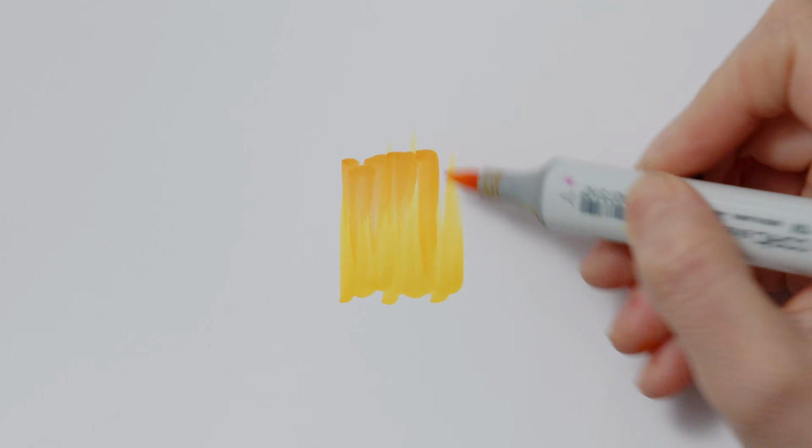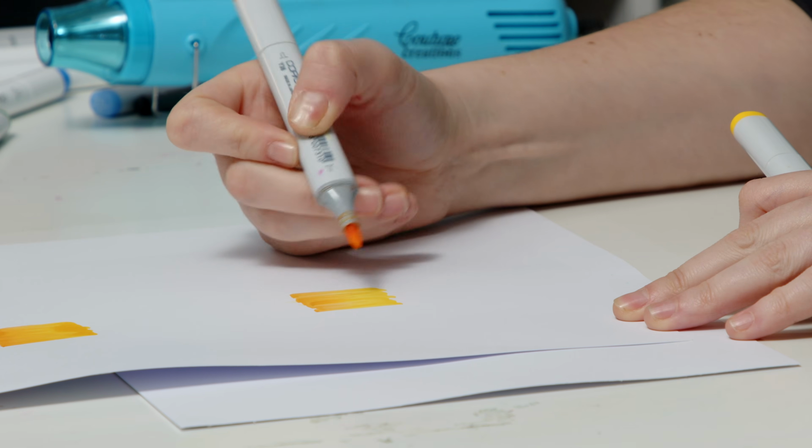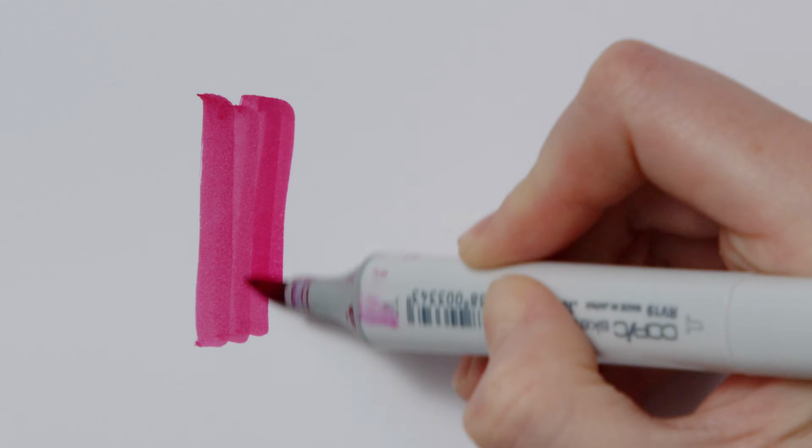The next technique is feather blending. Feathering is the first technique I ever learnt, but to be honest, I've never really liked it. It doesn't work well with juicier markers like Ohuhu, and it takes some practice to really get the technique right. So my go-to method is a bit of a mix of a few of these.